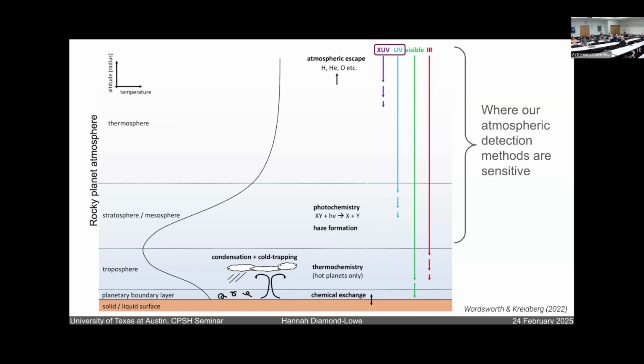And those upper layers are the most susceptible to high energy radiation from the host star, both in terms of escape in the upper atmosphere from X-ray and extreme UV, and even down here in the UV for things like photochemistry. So if we're going to detect an atmosphere and see what's in it, we really need to know the context of what the host star is doing to understand why we're seeing the molecules we're seeing, or the escape that we're seeing.